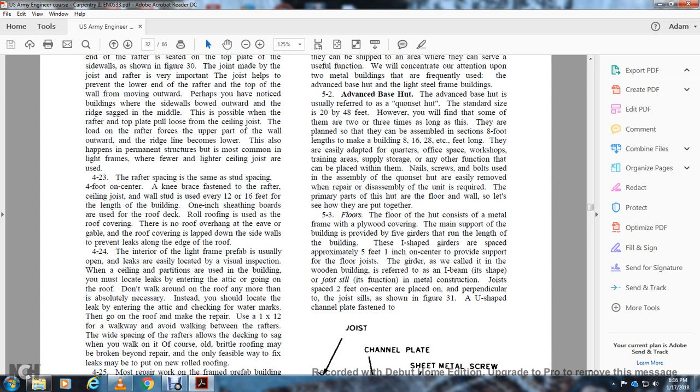5.3. The floors. The floors consist of the metal frame and the plywood cover, the main support of the building. Five girders run the length of the building. The I-shaped girders are placed approximately 5 feet 1 inch on center to provide support of the floor joists. The girder is what we call in the wooden building the I-beam. Its shape and function are the same as the joist, but its construction is metal.